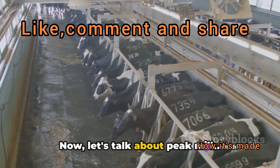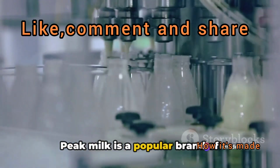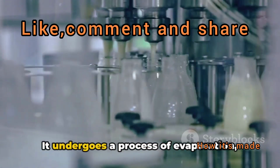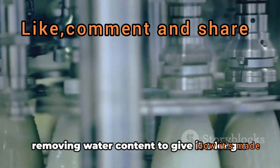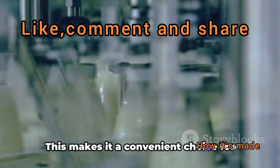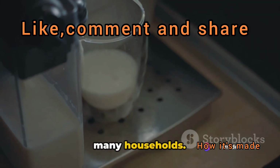Now, let's talk about peak milk. Peak milk is a popular brand of evaporated milk that many people enjoy in their daily meals. It undergoes a process of evaporation, removing water content to give it a longer shelf life without refrigeration. This makes it a convenient choice for many households.